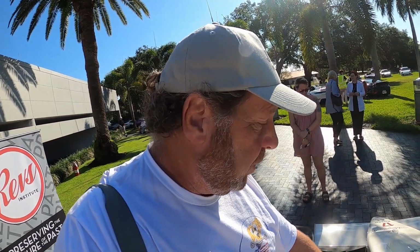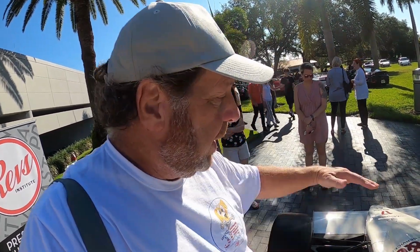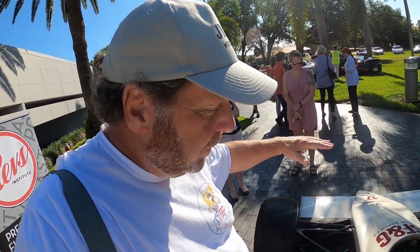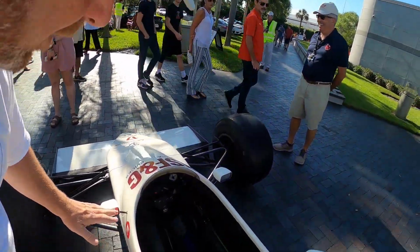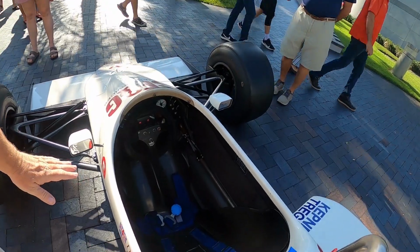This is why, if you look at this cockpit, this is why whenever you meet an F1 driver, they're about this tall. So their choice is either being a jockey or an F1 driver, because other than that, nobody can fit in these things.